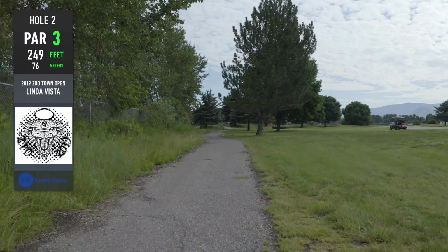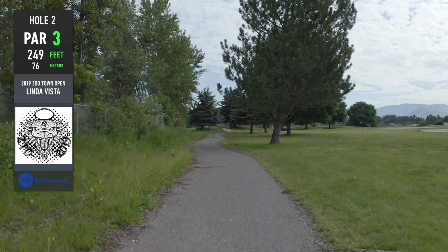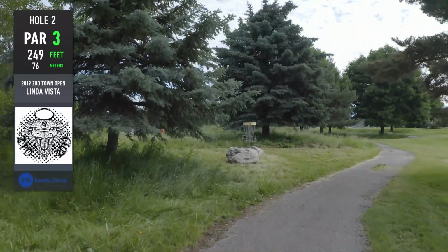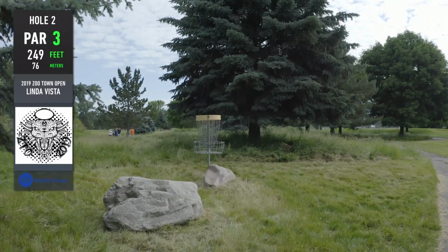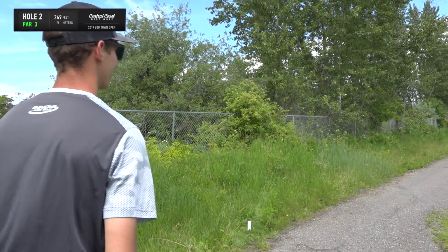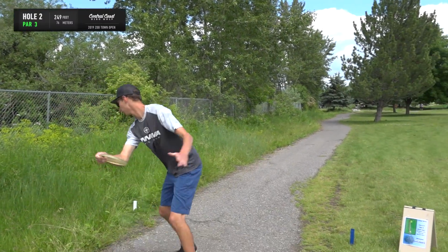Two, it's a shorty, but there is quite a lot of danger, Christian. Yeah, if you throw wide, everything to the path and right is out of bounds. So if you throw this hyzer, not only is there that tree pretty much in your way, but you're carrying out of bounds the whole time. So you see a lot of people just trying to throw up the path, making sure they bail out left, and just absolutely making sure to give yourself, at worst, a three.